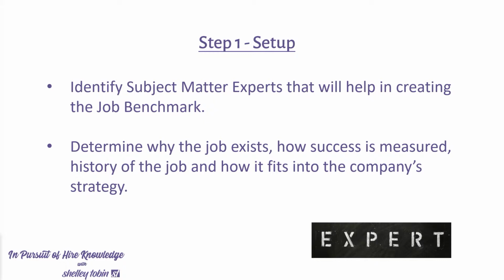Once this group is selected, we work to understand why the job exists, how success in the job is measured, the history of the job, and how it fits into the company's strategy. This information is vital to the subject matter experts to ensure that everyone involved has the same understanding of the position before proceeding.